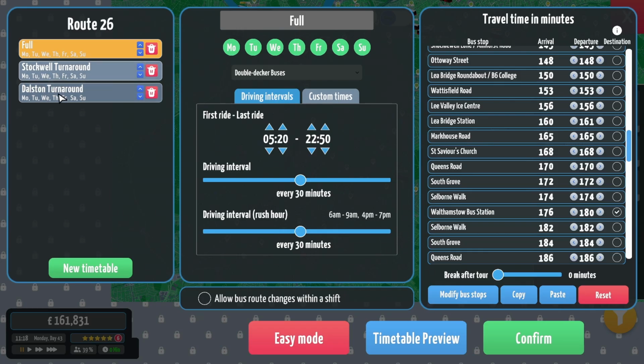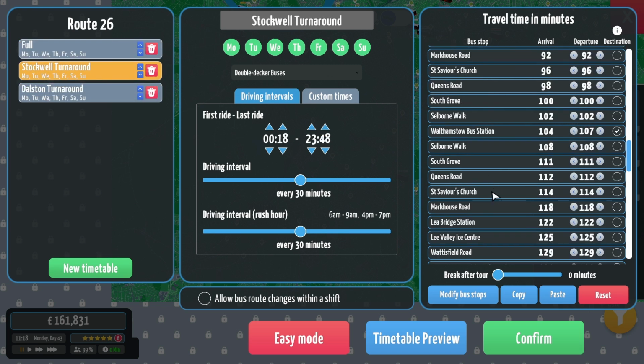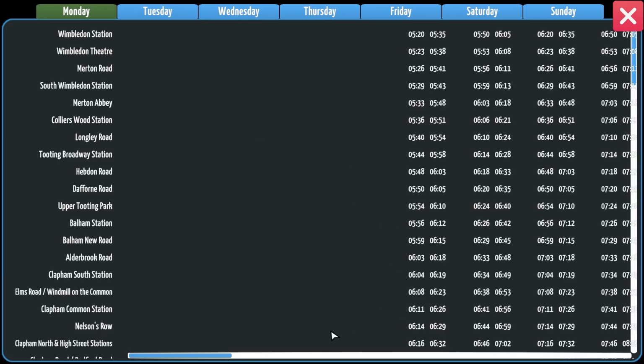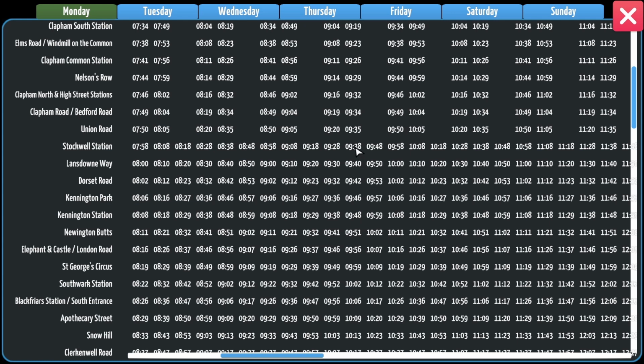So we want to make that. Okay, so we want to make Stockwell turnaround first of all. After the bus station, it's going to have some extra time at Lea Bridge Station. Kingsland High Street, so that's 145. We're going to do the same one for the full, except it's then going to have so Lea Bridge Station, Kingsland High Street. Just have 6 minutes, and then we basically need to work out where to slot the other one in.